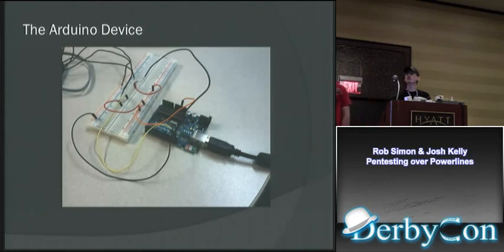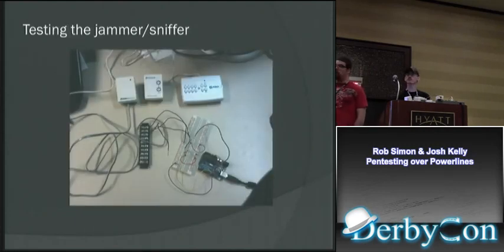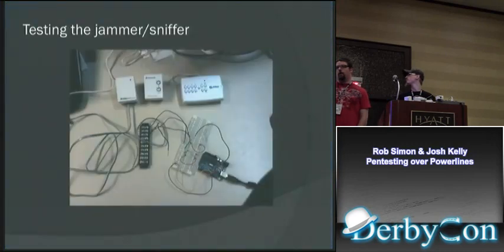Go back a slide? Yeah, so that's the configuration that we have here. We just plugged the Arduino into a breadboard so that we could map the pins correctly for the RJ11 cord.